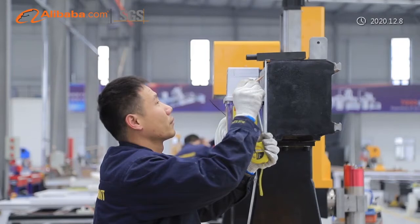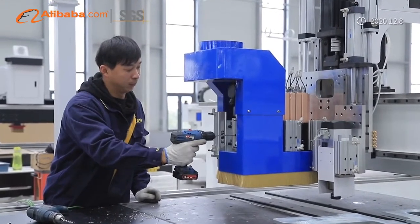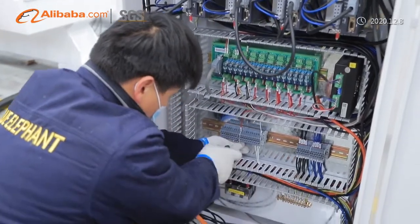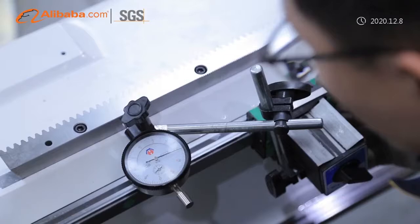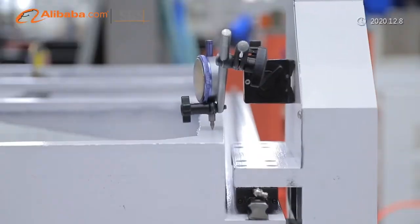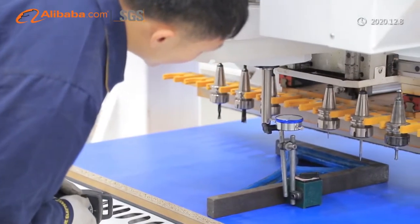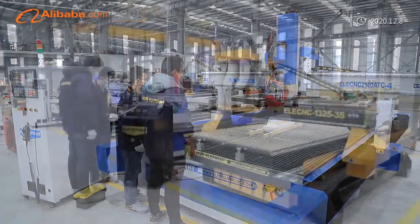Our CNC routers are widely used for advertising, woodworking, mold, stone, metal industry, which sells well in North America, Europe, Middle East, South Africa. Blue Elephant CNC router have passed the SGS, TUV international certifications, accept more than 50 countries import licensing, and all machine parts use import European brand.